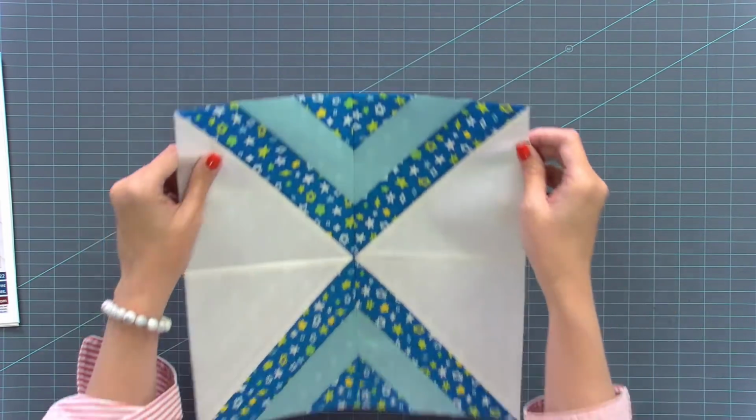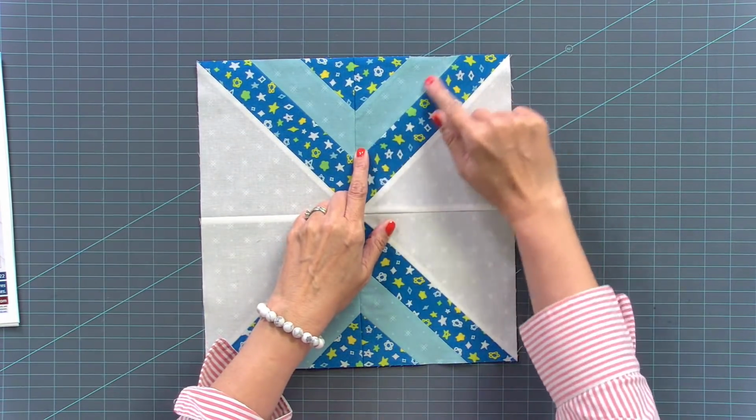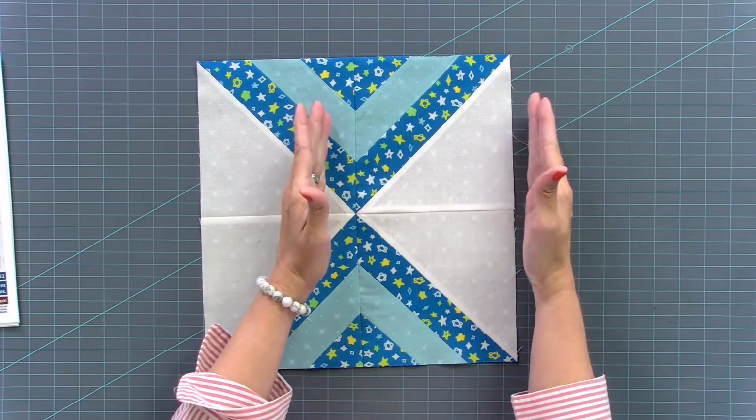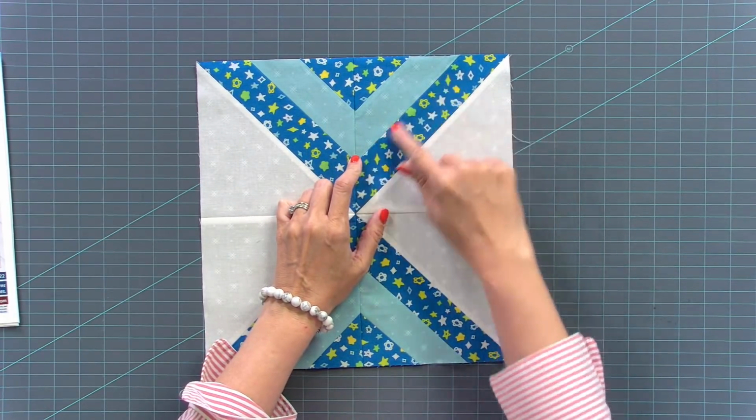And I did lots and lots of pins for adding my corner squares, because when you start adding a corner square to a really big square, it's gonna shift, so lots and lots of pins.